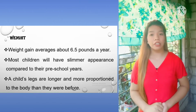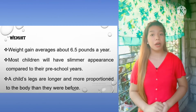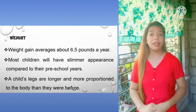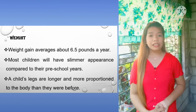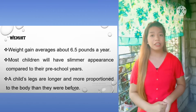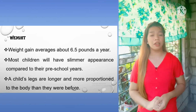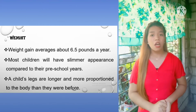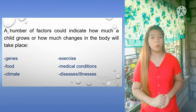Weight gain averages about 6.5 pounds a year. Why? Most children will have a slimmer appearance compared to their preschool years because of the shift in accumulation and location of their body fat, although girls tend to develop additional fat cells relative to muscle cells. Also, in weight development during their middle childhood, a child's legs are longer and more proportioned to the body than they were before.